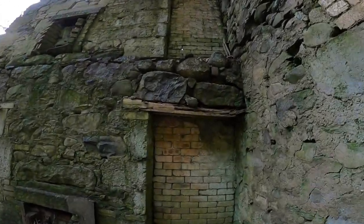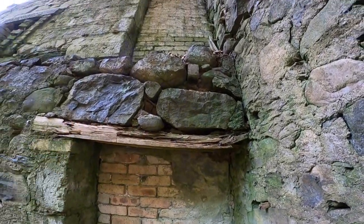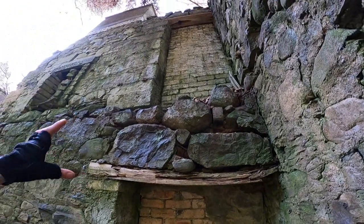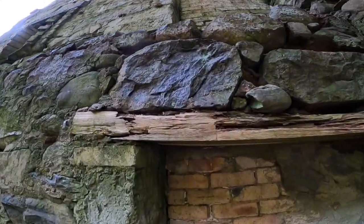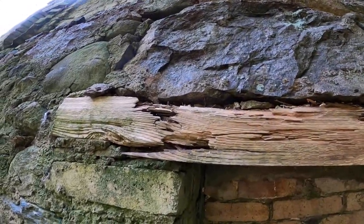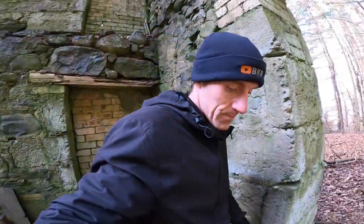Check this out here as well, folks. Look how this is just about dropping. The more years that pass, that's the reason it's cool to document this stuff before it does drop fully. You can see the strain and the stress on that wood. It's almost cracked and fallen fully down.